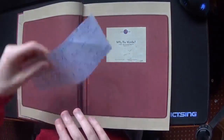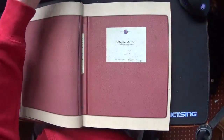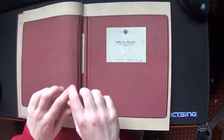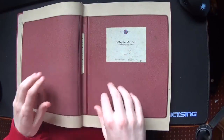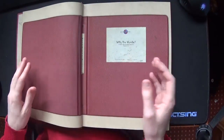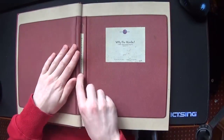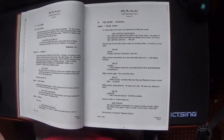Here are my notes. You're not meant to see them, but oh well, they're very messy. But yeah, that's basically the pages that I picked out, the page numbers that I'm going to show you. But this here, I don't know how good this looks, but this is the journal here that's been scanned in for Willy the Wombat by Naughty Dog. This is the journal that all these notes were a part of. And if I put this down here, you can see a Willy the Wombat sticker on the side of it.